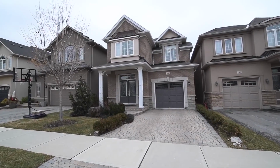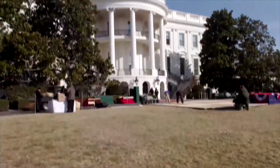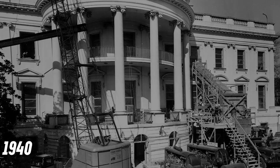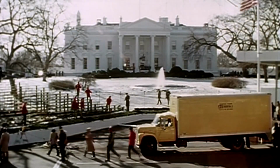It's much larger than the average US home, which is roughly 2,500 square feet. But then again, the White House is both a home for the first family and a full-time office and operations center for the executive branch. The last major renovation took place in 1940, and it is unlikely to undergo any serious changes in the near future.